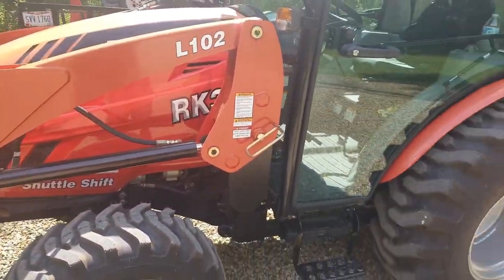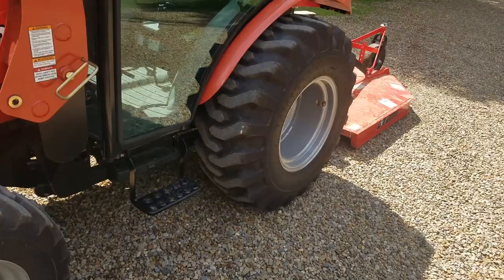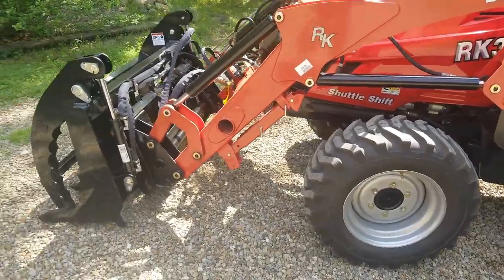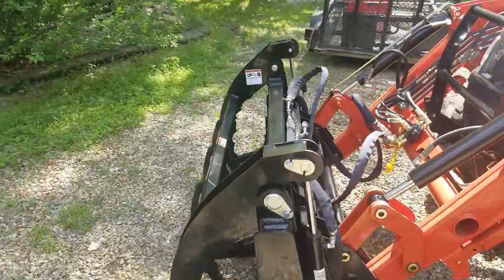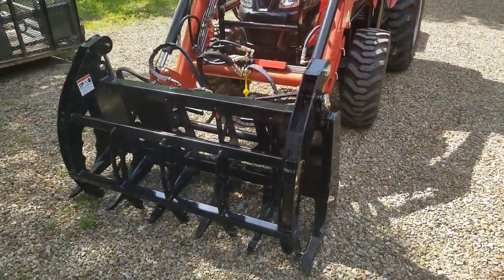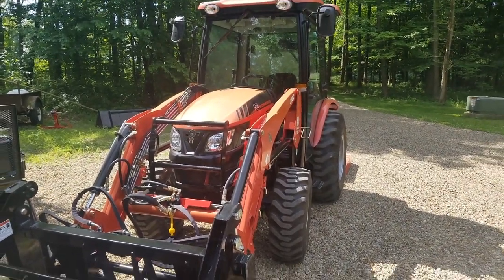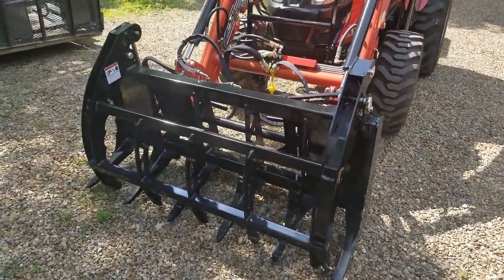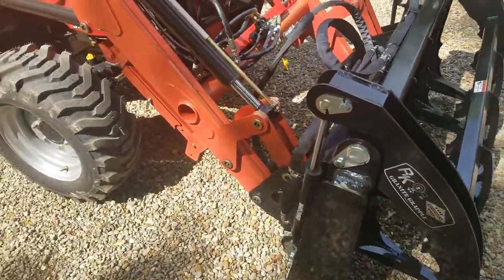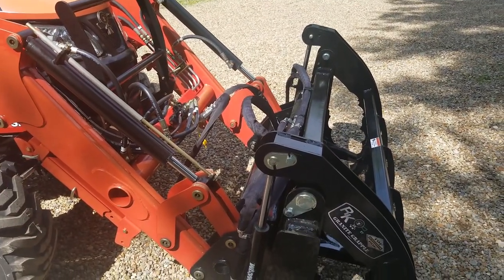So the RK37 has a 37 horsepower diesel engine. It's got a Yanmar diesel engine in it, four-wheel drive. I got it with a loader, and I added a grapple. I just felt like, watching Mike Morgan with a grapple doing similar stuff to what I'll be doing, processing wood and firewood and stuff, that grapple was just a must have. So I went with a grapple. It's a pretty cool attachment, that's for sure. Most expensive attachment, but well worth the money.